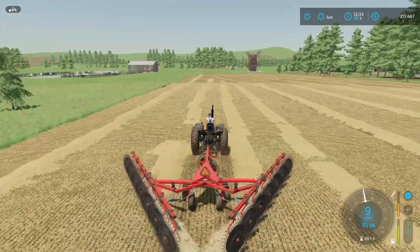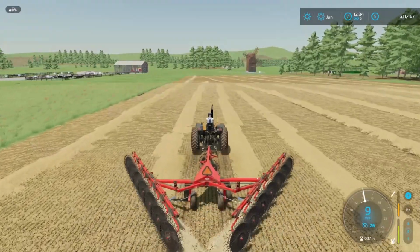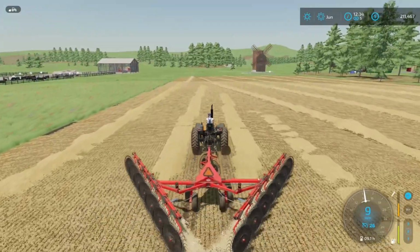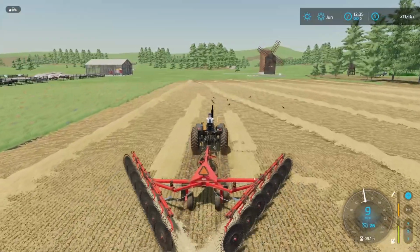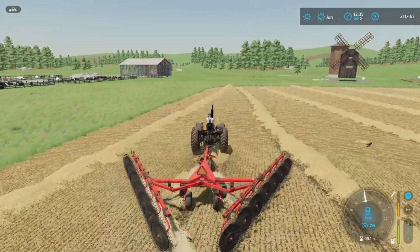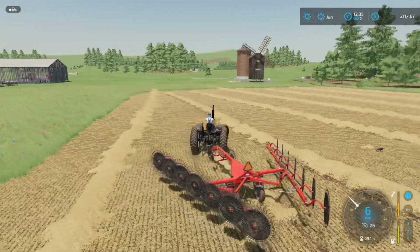The straw is rowing up pretty well. We should have no problem picking up with the forage wagon. But before we do that, it's lunchtime and I'm getting hungry. The breakfast just wore out. We need to eat more. So let's go ahead and fold this up.